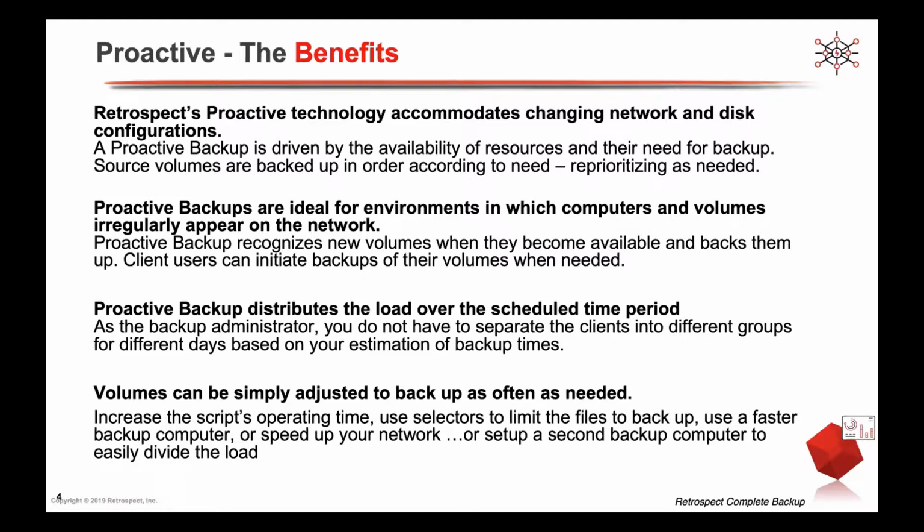We actually had the mayor of a large city that the IT guys said, look, we cannot get this guy backed up. No matter what we do, he disconnects in the middle of it. It ruins the backups. We'll start a backup and we'll try to do it when he's there, but he's never connected to the network unless he wants to be, and we can't get this guy no matter what the deal is. And so they were able to set up a proactive script for him.